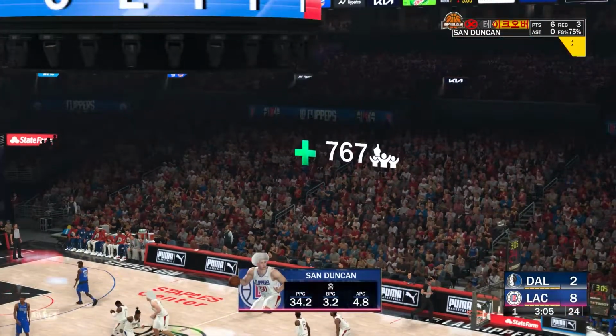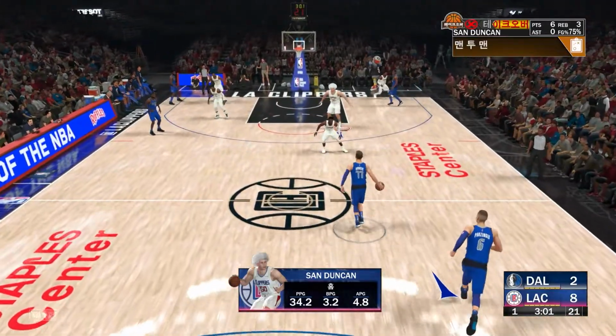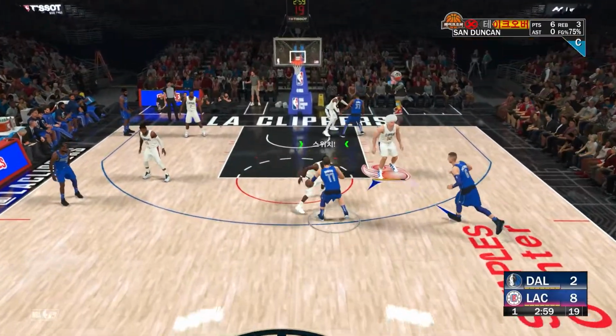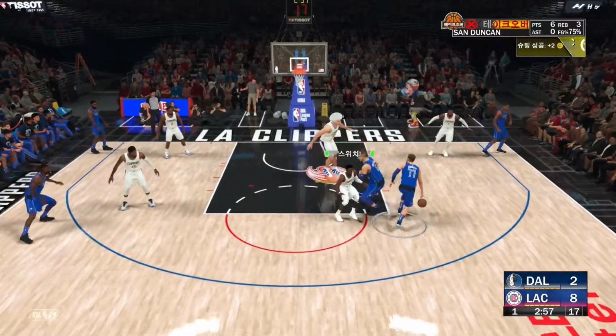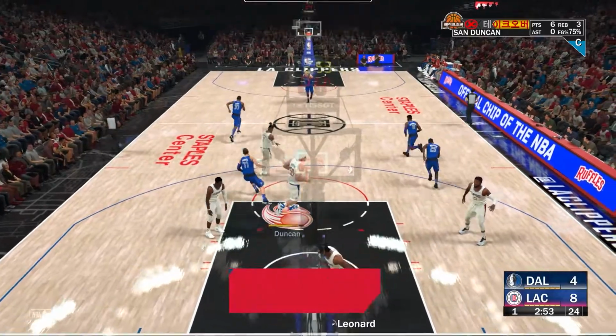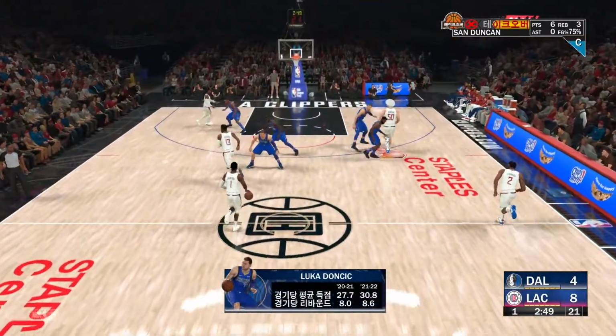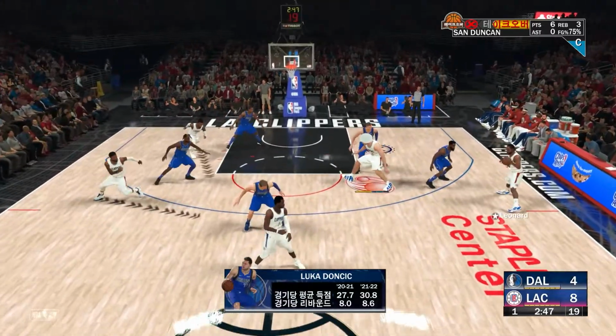Duncan's got 6, shooting 4 of 5 to start the game. That's got to be a feel-good. Some tough offensive sets. They want to turn it around. Yeah, right now you just need a bucket to get some momentum. And that one's good. Doncic. And with good length and athleticism, Doncic not only gets to the rim, but boy, can he finish.